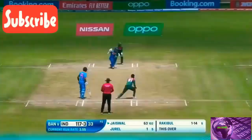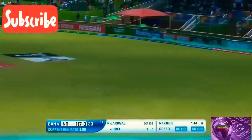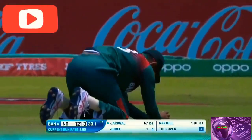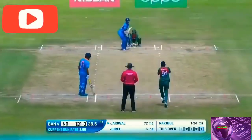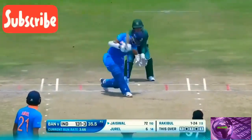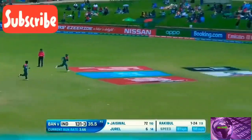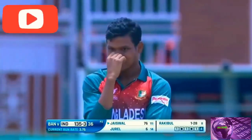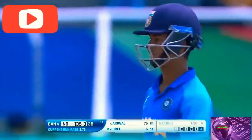Rakibul threads it through that extra cover, and it's four. Jaiswal picking his spot. And he's played some wonderful shots as well, and there's another example of him exposing that offside. Beautifully played. Four more.